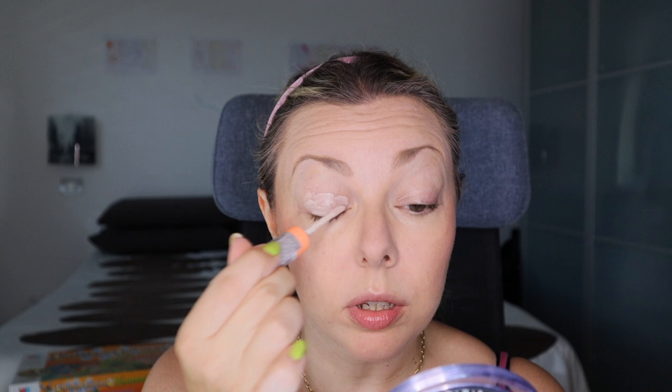Eye primer. I'm using this waterproof eyeshadow mattifying primer from Catrice. If you want to know where I bought it, I think I bought it on Purish or on Woodsy Shop. I'm using this one since few days now, so I still do not have a precise opinion.